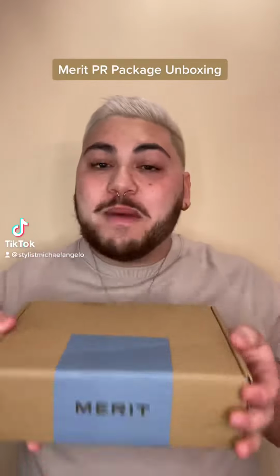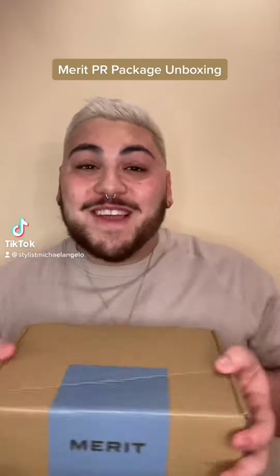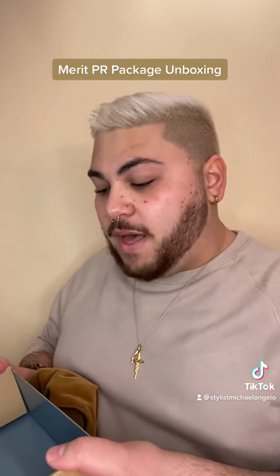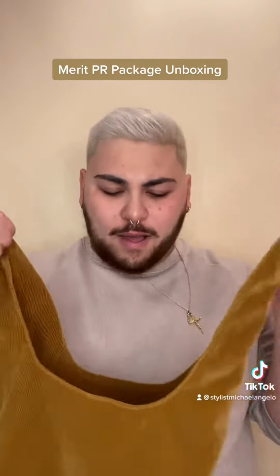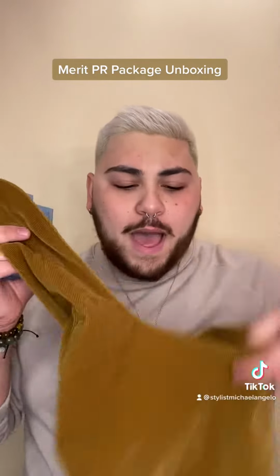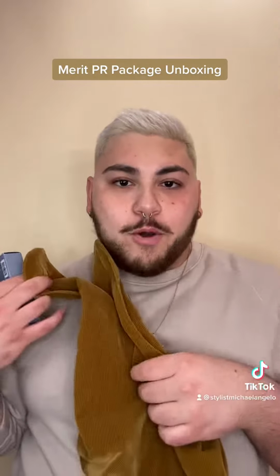Okay, so I just got my Merit Picker package and I'm so excited to open it with you on camera. Oh my god, I'm excited. Side note, it says that the box is 100% recyclable. We love that. Hello. Merit sent me two things and it came in this cute little corduroy bag. Little tan corduroy moment, we love.